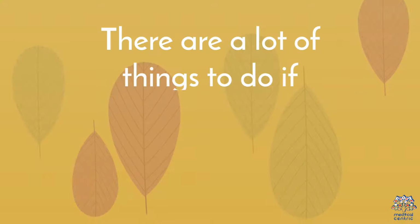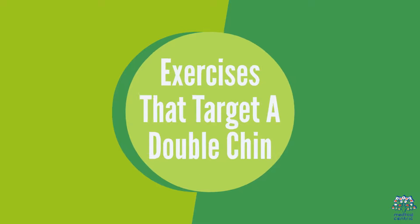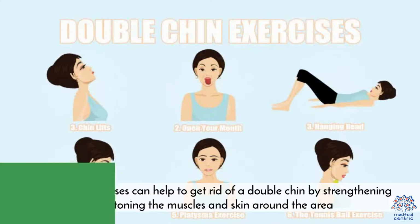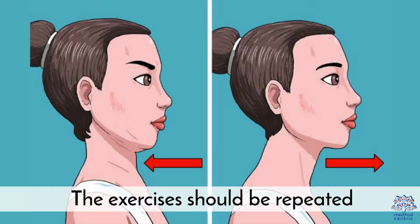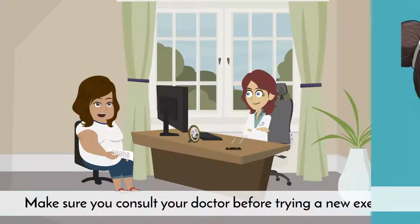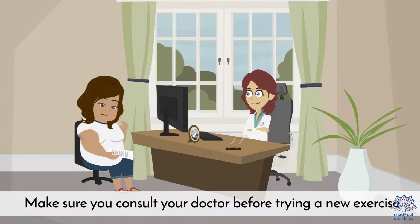There are a lot of things to do if you want to get rid of your double chin. Exercises that target a double chin. These 6 exercises can help get rid of a double chin by strengthening and toning the muscles and skin around the area. The exercises should be repeated. Make sure you consult with your doctor before trying a new exercise.